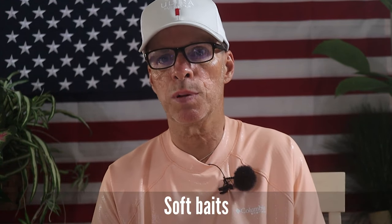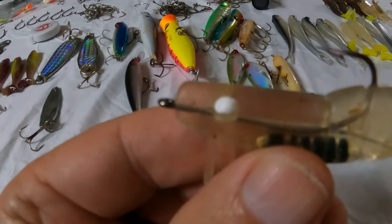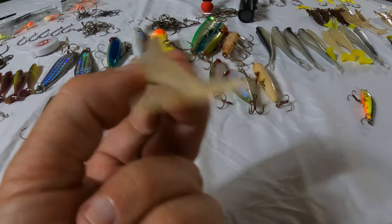Now let's cover soft plastics. I've tried many different items and I've only had luck with two or three of them. If you wanna throw some soft plastic, get you some DOA shrimp. This by far will catch you a lot of fish in the bays. I'll throw it if the surf is calm. This thing is freaking amazing.